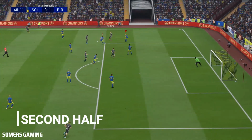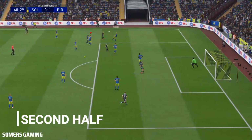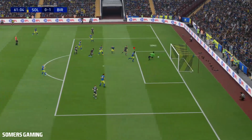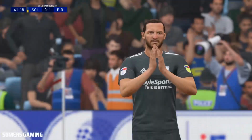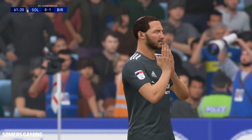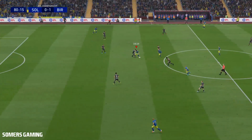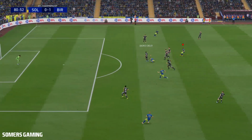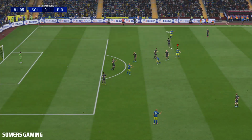Bella off to Villalba. Back to Bella. Tries to deliver it in. Can't find his man. But somehow the ball has come through the pack. And Thomas has to save Solihull Moors' blushes there. Oh, come on, ref.